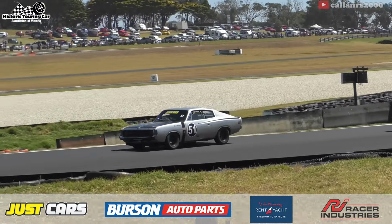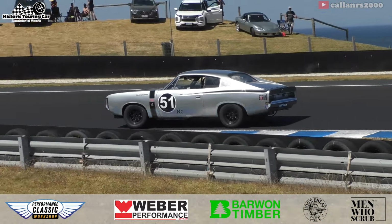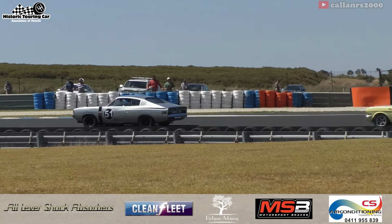Each track's got its own personality, their own characteristics. This place is fantastic. It's fast, it's flowing, it's great for the big cars, and it's equally great for small cars. Winton is a tight, twisty track. I think it was described once as going for a run around your clothesline. Sandown's 2 big drag strips, but a lot of fun in the middle. So each track brings the best out in the large variety of cars that we have in Group N Victoria and Group N Australia.